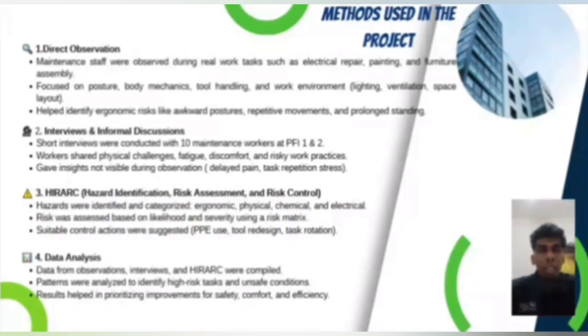The fourth one is data analysis. Data from observation and interviews were compiled, then the patterns were analyzed to identify risky tasks and unsafe conditions. So the results helped in prioritizing improvements for safety, comfort and efficiency in the workplace.